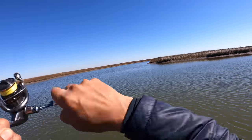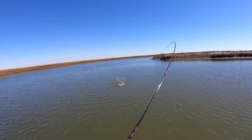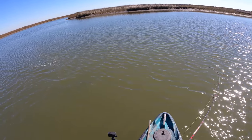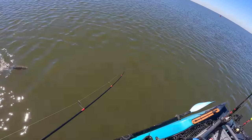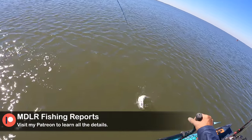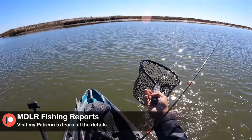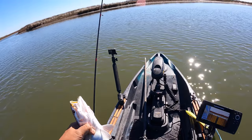Got him! That is nothing other than a speckled trout and a keeper one at that. There's our lunch, y'all. Made my job super easy today. In the net you go. One more of these and we'll have us a good lunch.